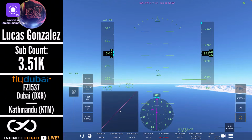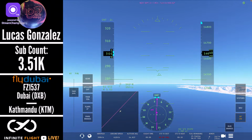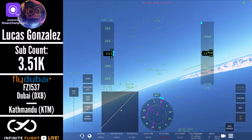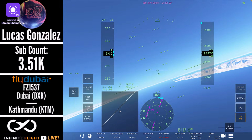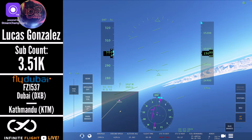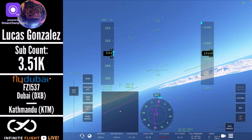Lufthansa 4384, turn right heading 120. Air China 761 Heavy, contact Dubai Tower on 126.77. Still looking forward to when the Neos come out, though. Emirates 710 Heavy, contact Dubai Tower on 126.77. I wonder what airport's going to be the most busiest when it comes to the release of the Neos.